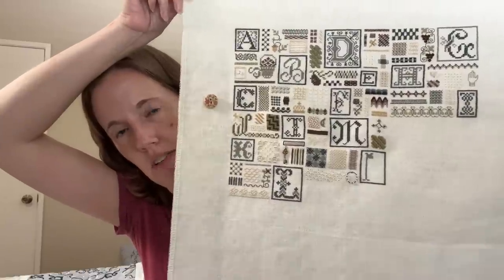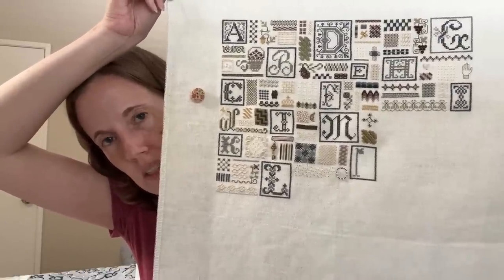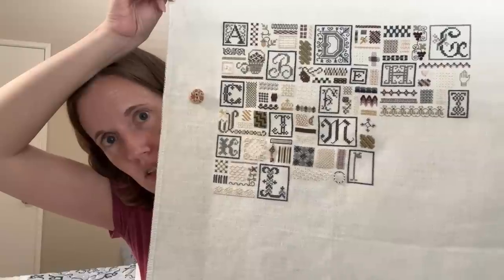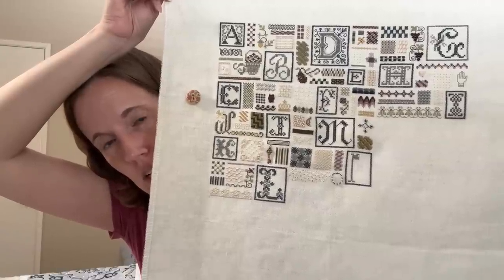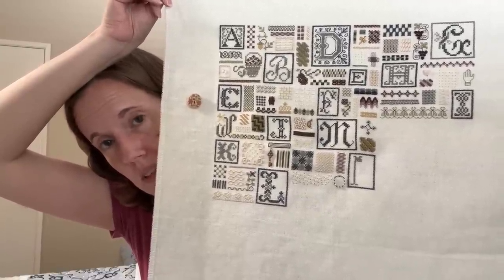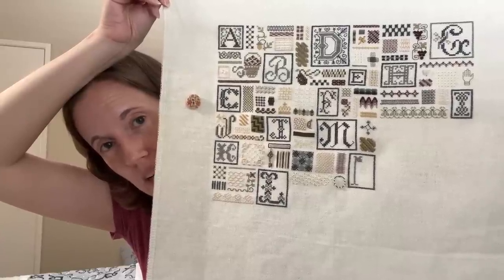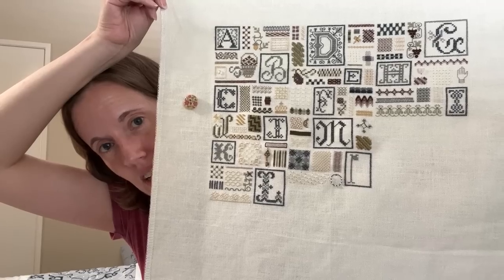And this was a new start for 2022. So no before picture. This is on the called for 30 count custard cream linen with all the called for MPI silks. This was a gift to me, all the parts to it. So that was a tremendous gift, and I've been enjoying it.